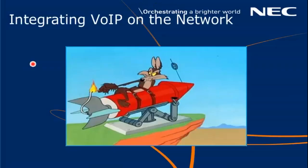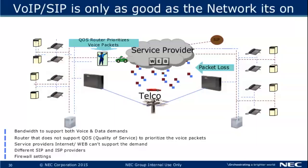Now the big one, integrating voice over IP onto the existing network. This is where we're going to talk about network requirements. Voice over IP and SIP is only going to be as good as the network that it resides upon. So you need to make sure there's enough bandwidth there to support both the voice and data demands.